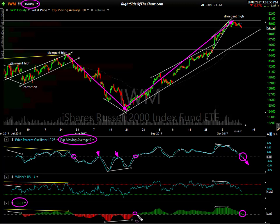So you had a very clean buy signal right here that coincided with the PPO buy signal. You had a sell signal back here. And so very few whipsaw signals. Even this one played out. It was brief, but it caught that little pullback there, that correction after that divergent high.